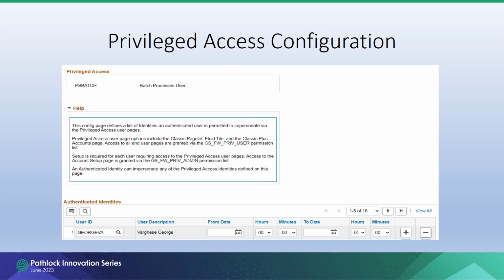So you can see at the bottom of this page is where the privileged users are set up, and for each self-service user or HR user to whom our HR systems team members need to switch their access, we need to set up the privileged user.